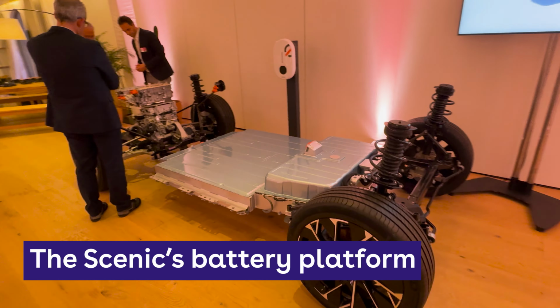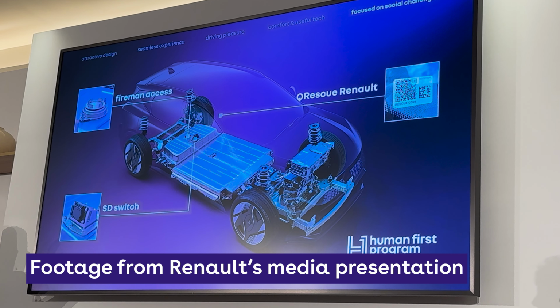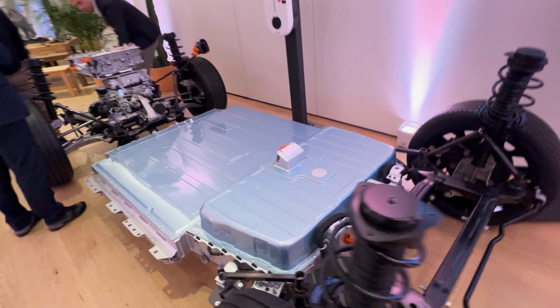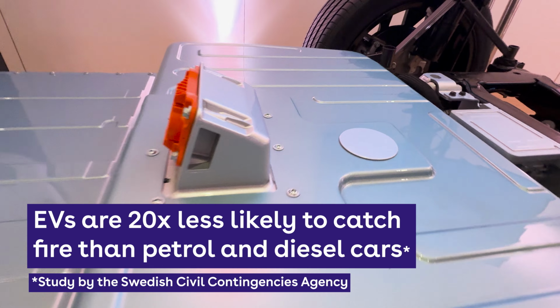If I did somehow find myself accidentally travelling vertically down the Spanish countryside, at least Renault's genius battery safety tech will make me much safer. You see, in a bid to reassure those who've unfortunately fallen for the EV scaremongering on the internet, Renault has fitted its Scenic's batteries with a fire hose hatch, meaning in the exceptionally unlikely case there's an internal fire, a firefighter could fill the battery with water and put it out in minutes rather than hours.